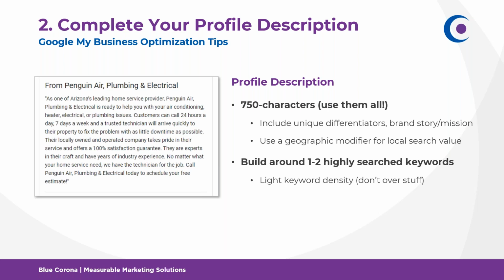Okay, so for a plumbing company, for example, that highly searched keyword is absolutely going to be plumber. But maybe you have a drain cleaning division that does a lot of revenue for your business. That's where you could build around plumber and drain cleaning, for example.